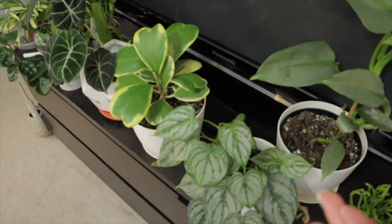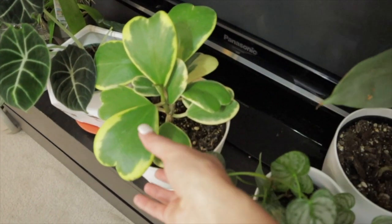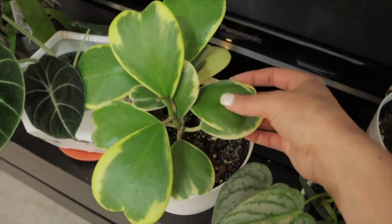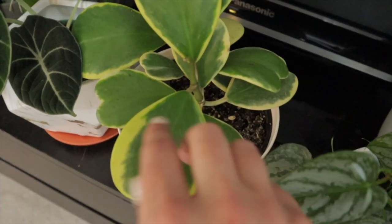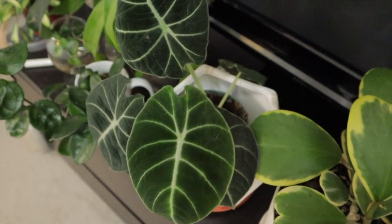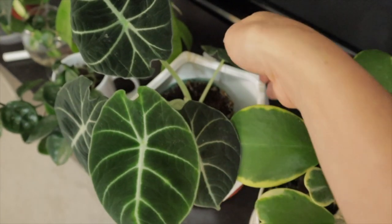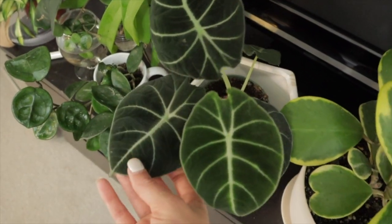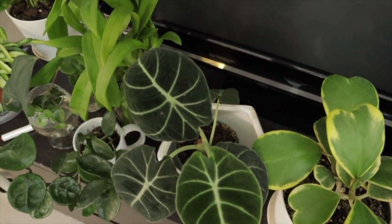So this area has a lot of new plants that I've gotten since my last houseplant tour. And this Hoya carrii is, typical Hoya, just really easy, and it's putting out this leaf, and it has some new growth coming here. It loves the grow light. This Alocasia Black Velvet is doing awesome. It's not putting out tons of new growth, but the leaves it does have are so, so happy. I found this one doesn't like to be too dried out for too long. And it's my one of few Alocasia that doesn't have spider mites right now.